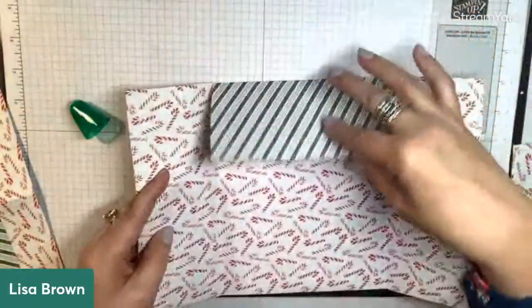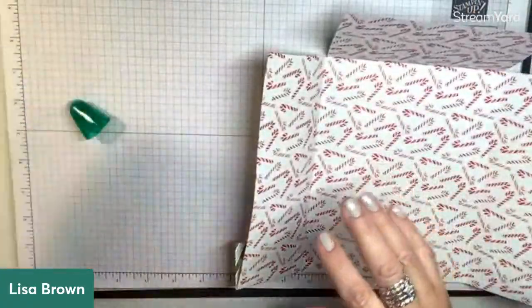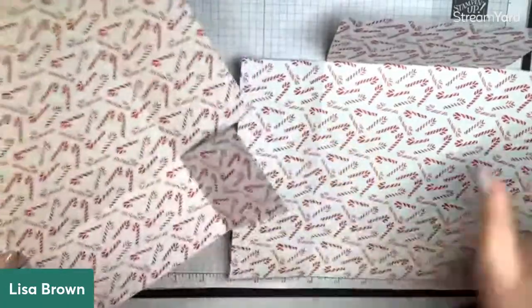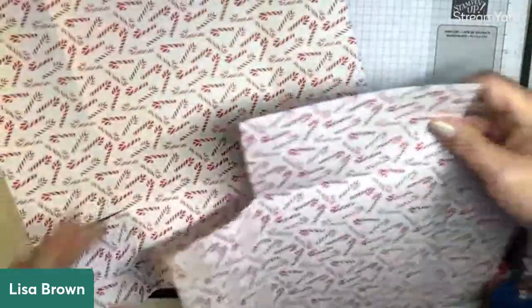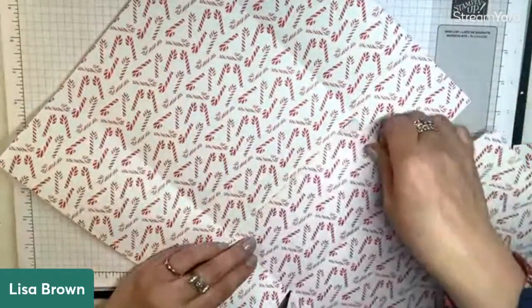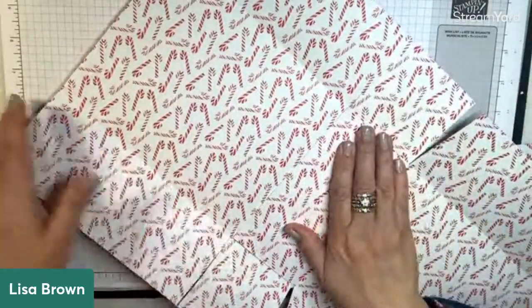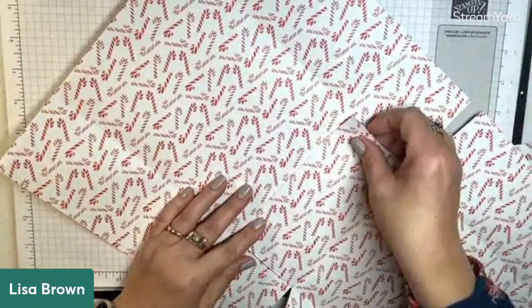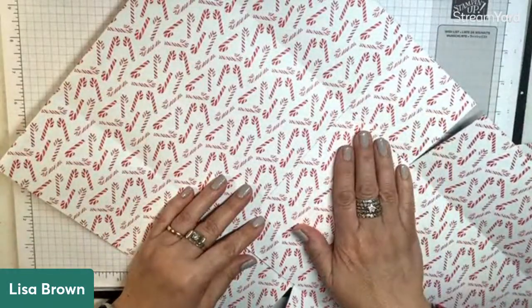Okay, we have one with this tab and one with these two flaps. Okay, so what we're going to do is you're going to take this tab and put it over that same area on the opposite sheet. Okay, so we're going to do that.